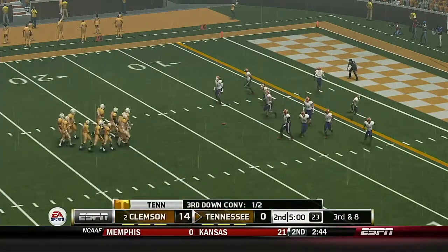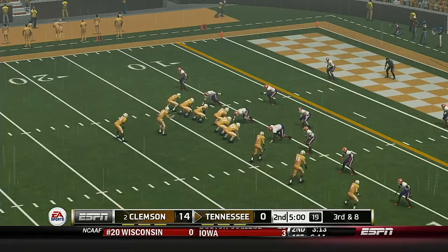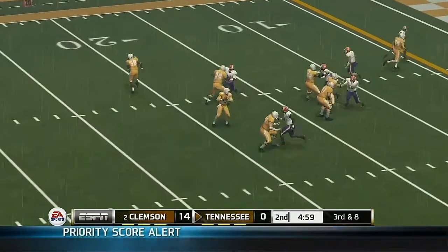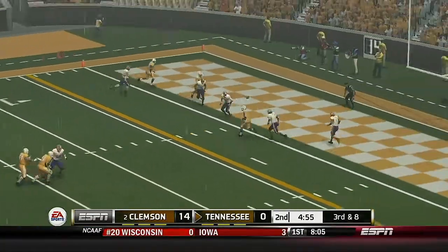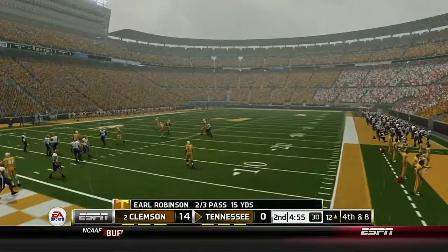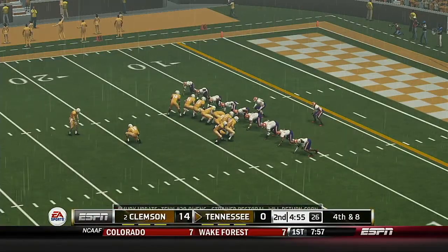To the action now here in the second quarter. Third down. Quick release. Tight end. Incomplete. Sure, it's disappointing, but this is the kind of mechanical flaw you can fix with practice and coaching. This isn't much more than an extra point.